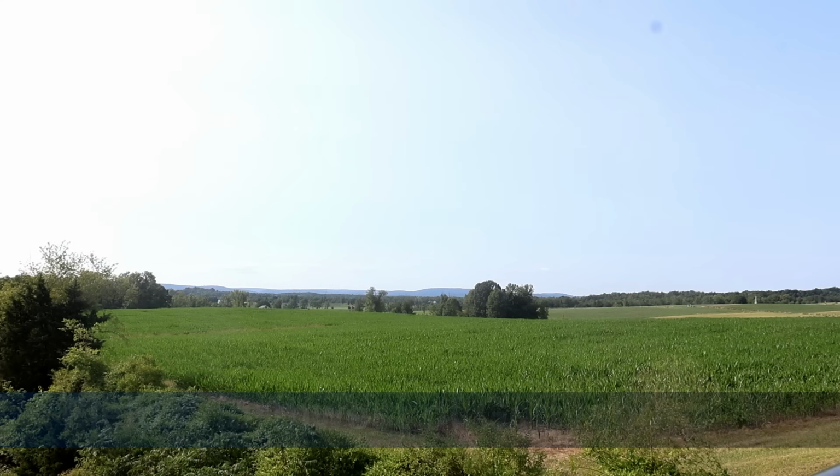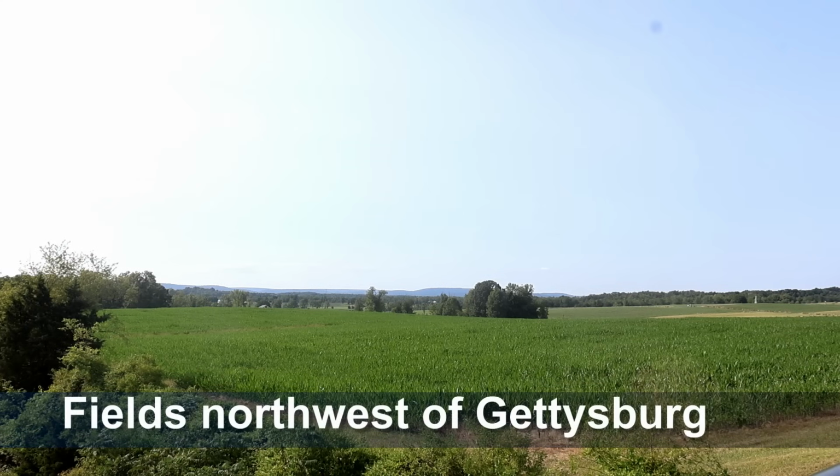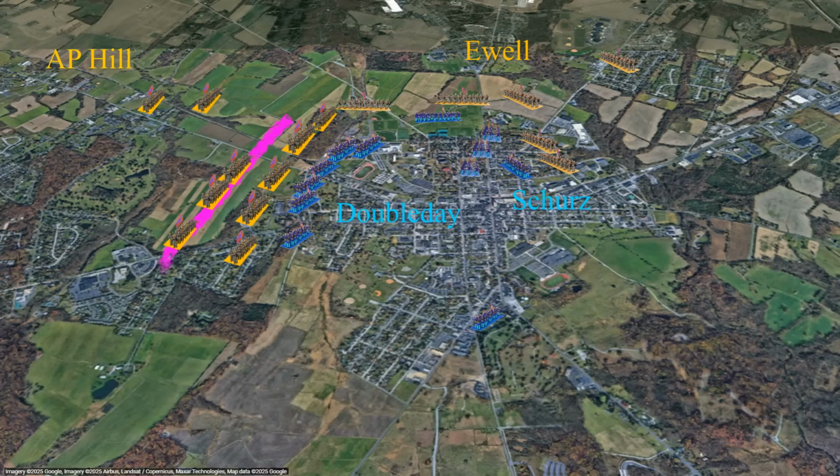The Confederates have succeeded in taking numerous ridges and hills through the afternoon of July 1st. They now are in possession of McPherson's Ridge in purple and Barlow's Knoll in yellow. The weary Union defenders in Doubleday's Corps hold on to the Seminary Ridge in white, but Oak Ridge in green is falling, and renewed Confederate attacks are underway.